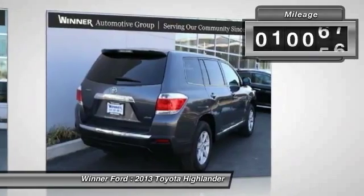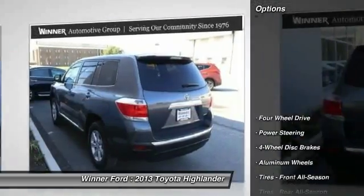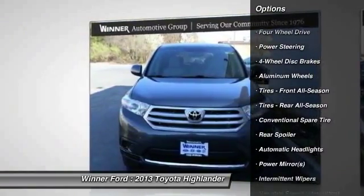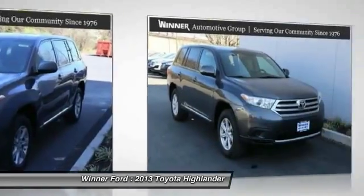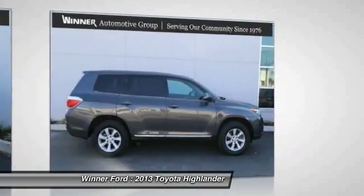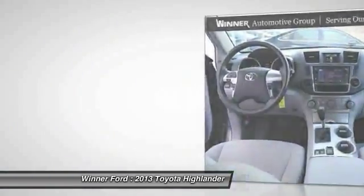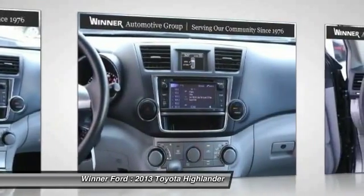This vehicle has less than 35,000 miles. Here are some of this vehicle's great options. Stability control, traction control, anti-lock braking system, keyless entry, steering wheel audio controls, Bluetooth, power steering, driver airbag, adjustable steering wheel, four-wheel disc brakes. This vehicle offers reliability and good looks at a great price. So come in and take a test drive today.